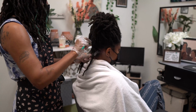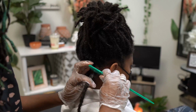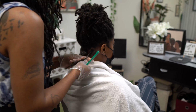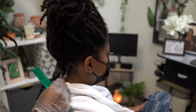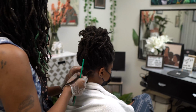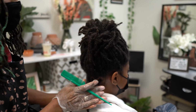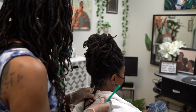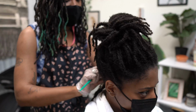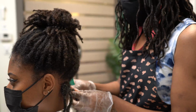And so she also uses a comb at my root. That also helps the retwist to look really nice and clean. That's not something that I do when I do it at home, and you can tell the difference. So that's really great. She also uses a really nice moisturizing product there at the root. Even when you have locks, your hair still needs moisture, right? Moisture. That's what helps it to look really healthy and natural and shiny.